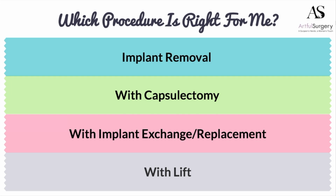So implants can be taken out, and there can be other operations that are done at the same time. Sometimes all we do is take out the implants and patients heal and have normal, natural looking breasts. Sometimes the scar capsule that your body makes around the implant is causing a problem and needs to come out, and that's called a capsulectomy. Occasionally women want a different size, shape, softness of implant, and we can exchange the old implants for new. And sometimes women want smaller, perkier breasts, and we can do a lift at the same time as we take out the implants.